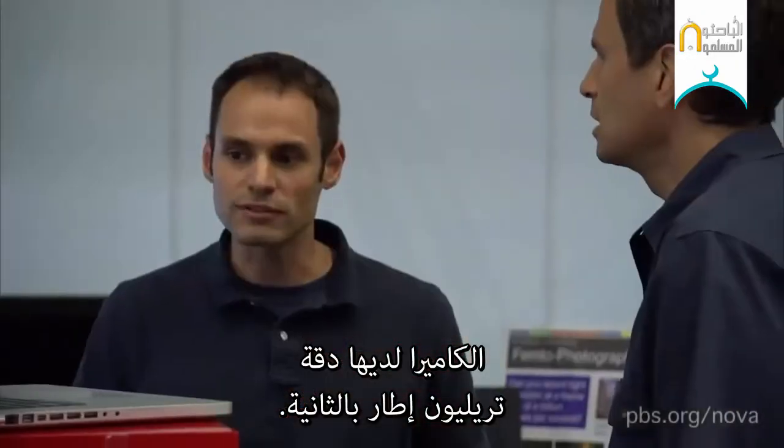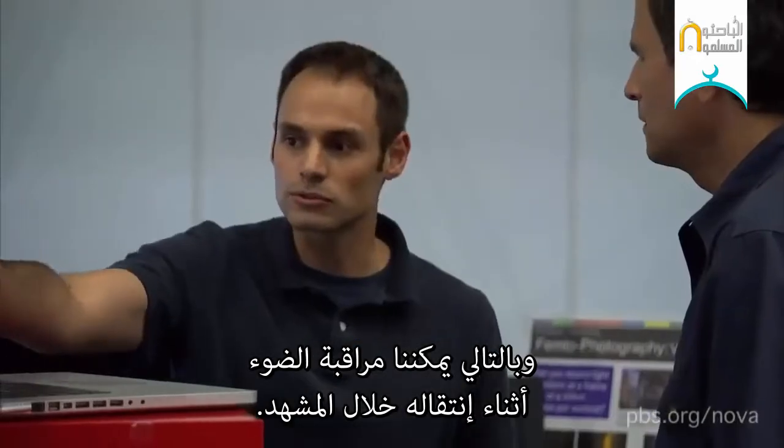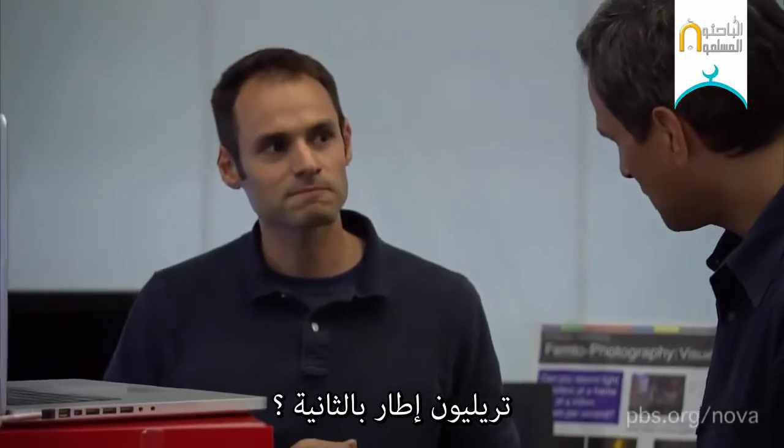The camera has a resolution of a trillionth of a second per frame. And so we can actually observe light as it goes through this scene. A trillion frames per second? Mm-hmm. At that speed, a flash of light on a still life is transformed into a journey.